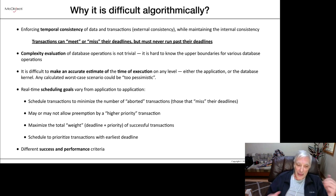So what can happen, they can meet their deadlines. So they can commit within the time frame that they're given. They can miss their deadlines, which means that they are rolled back, again within the time frame that they're given. But what should never happen is that they run past their deadlines. So that's something that real-time operating systems do. They guarantee predictable intervals.